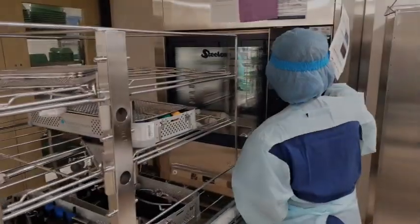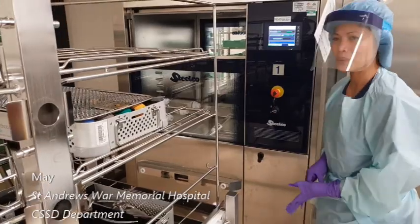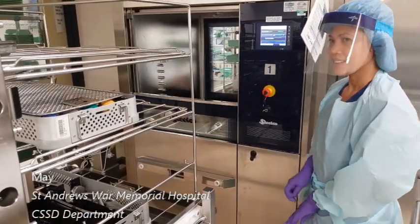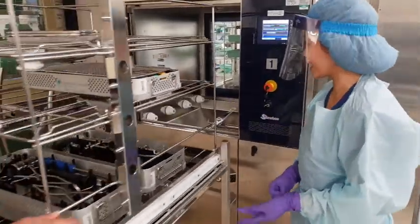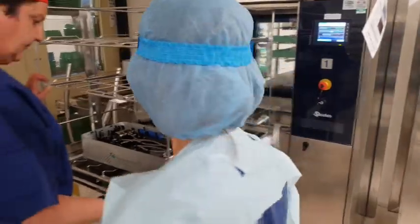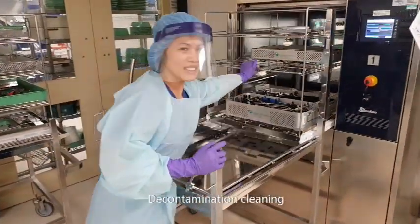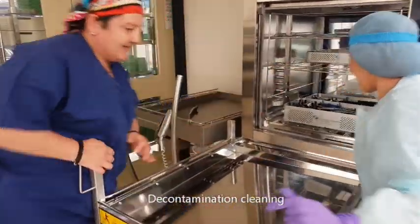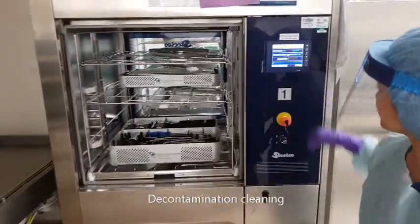So tell us a little bit about this machine. Just a washer, a sterile washer. And what does it do? It just washes the instruments. So it's like a big dishwasher. Essentially, it is a big dishwasher. Yeah, awesome. So we'll just wash it through.